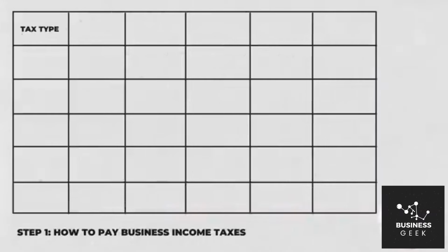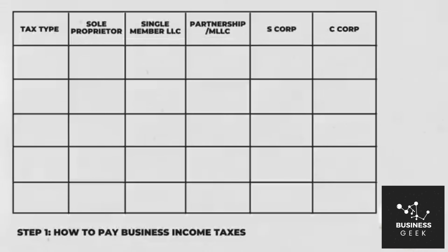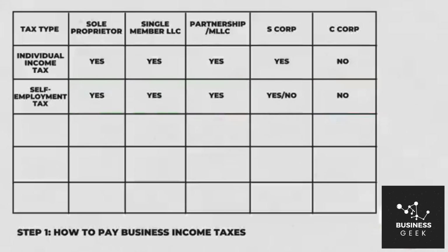Step 1. I'm going to go through the types of taxes subject to sole proprietorships, single-member LLCs, partnership LLCs, S corporations, and C corporations. When it comes to individual income taxes, everyone pays it except for C corporations. With self-employment taxes, S corporations can avoid some of them, not all, but some, and C corporations avoid them altogether.